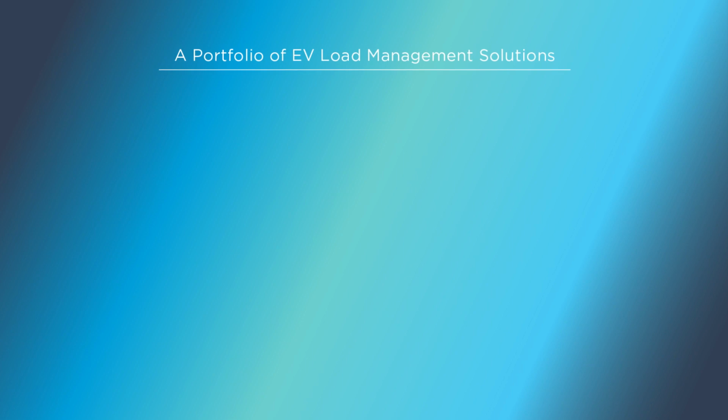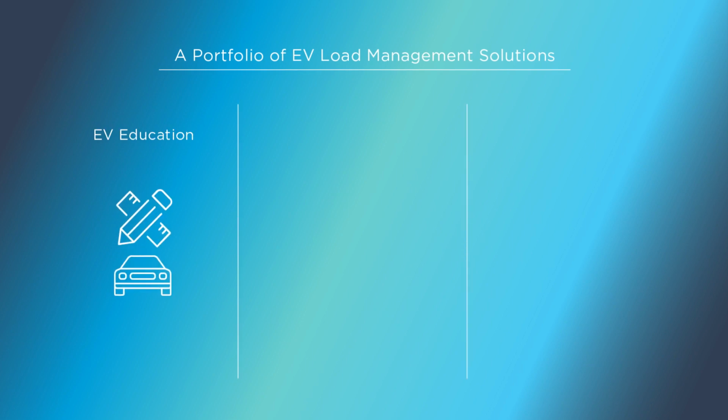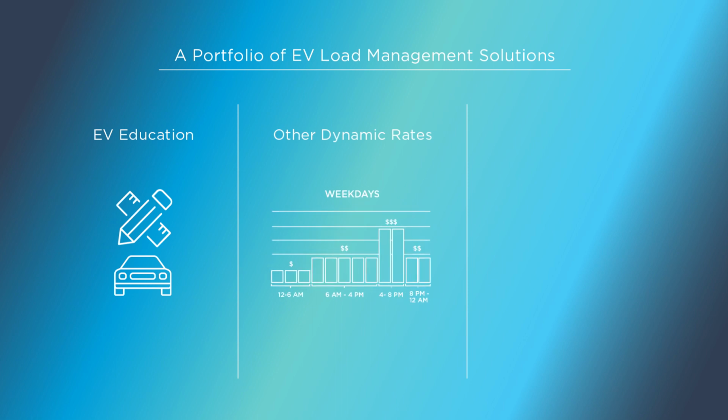value to benefit. And so at Bidgely, what we're thinking about is how do we layer on general EV education, leveraging dynamic rates, perhaps time of use rates, and EV managed charging around either optimizing for grid constraints or carbon in order to create a portfolio of EV load management solutions that's being delivered at the lowest cost for the utility and ultimately for the customers.